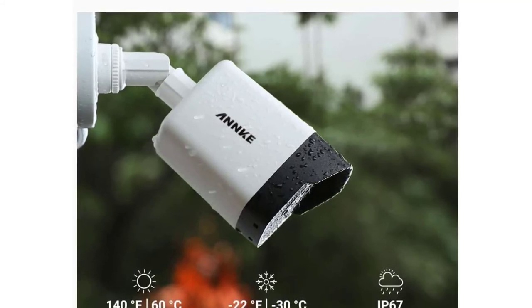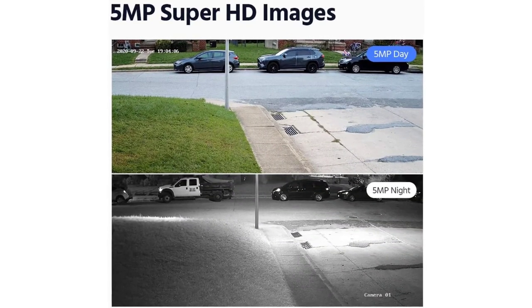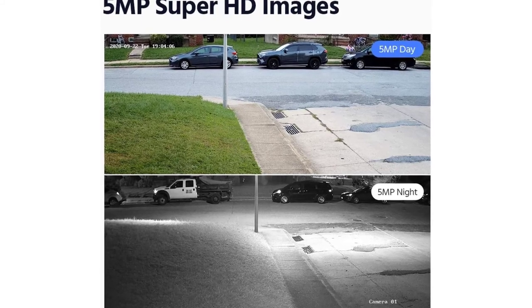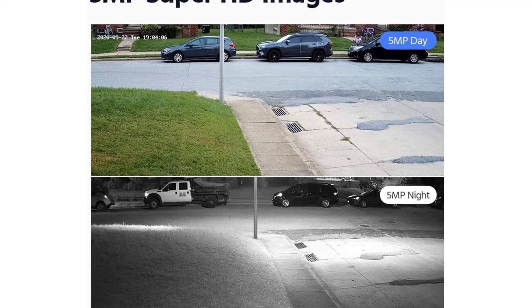Remote access and motion detection alerts with free mobile app and PC client. You can enjoy live footage and review recordings. Support customized motion areas, minimizing the detection area to minimize false alarms.